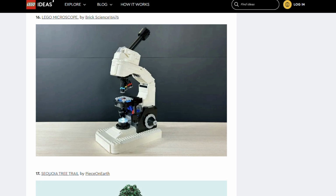Now I like that. There's no doubt of what it's supposed to be. This microscope actually magnifies and has several moving features and a light brick. I think this would be a great set for those science fanatics out there.